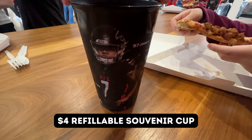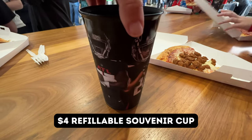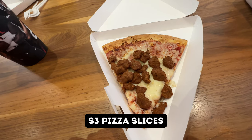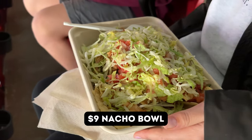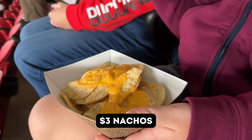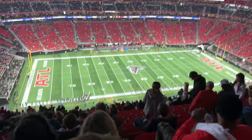They do have a good deal on these souvenir cups that were only $4, and you can refill throughout the game at no additional cost. They also had slices of pizza for $3 each. Everyone kind of described them as okay. They weren't terrible. They weren't great. Hannah got this nacho bowl. This was $9. She said it was pretty good, but this was probably our favorite thing, just good old classic $3 nachos we enjoyed while watching the game.